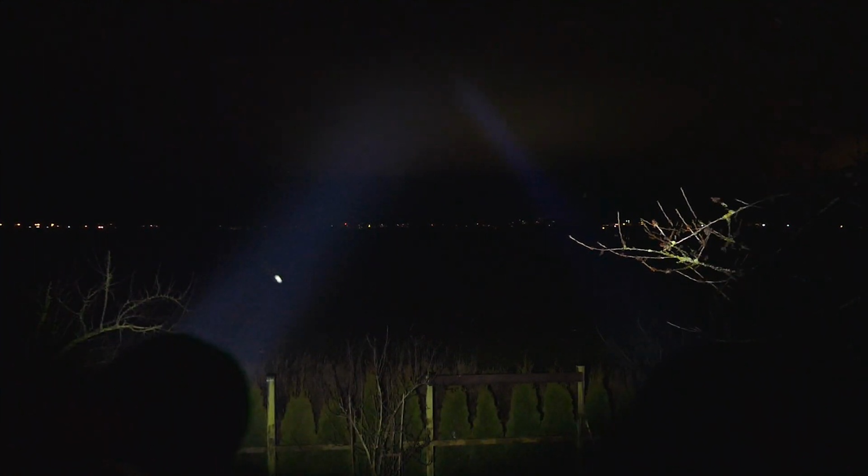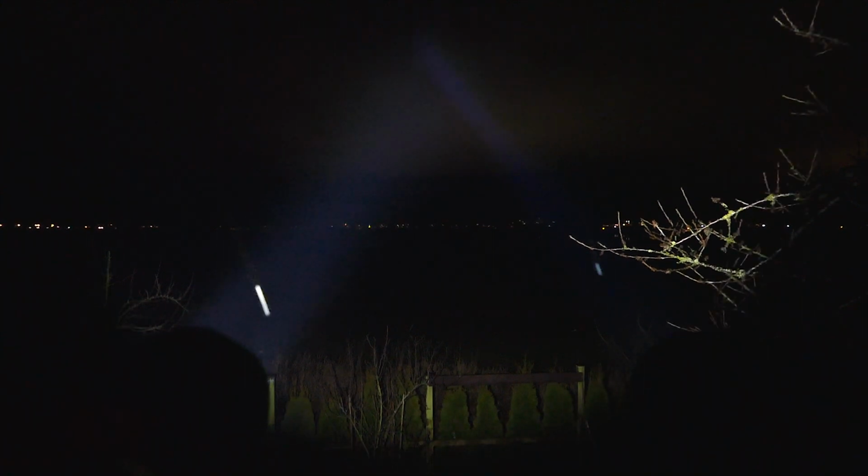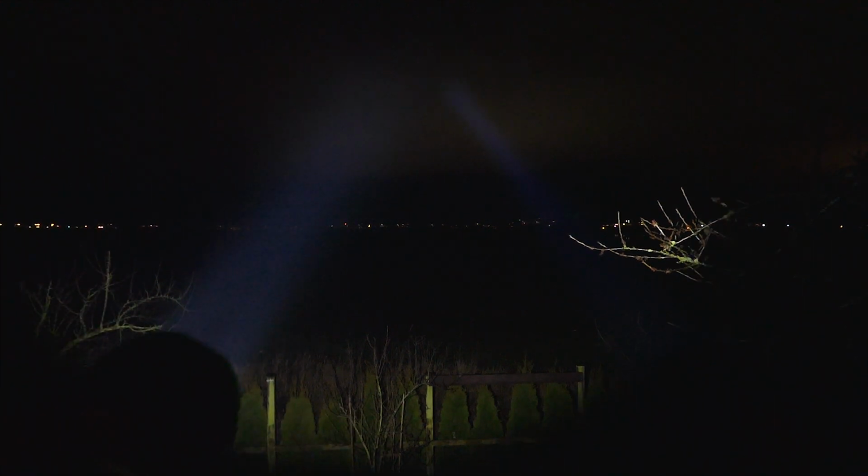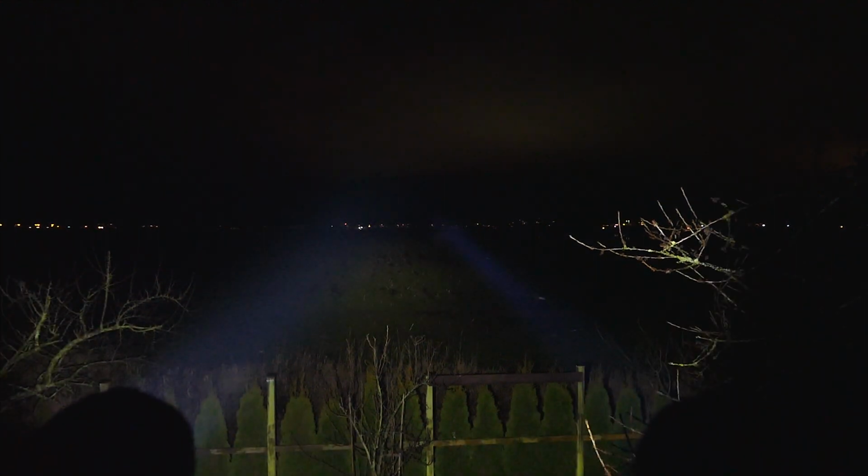And you can also see how narrow that beam is, how focused. It's just a straight line of light all the way out there. That's what that 66mm spherical lens can do for you. And as you bring it down, you can just see it's lighting up a little bit further there. And bring it back down.